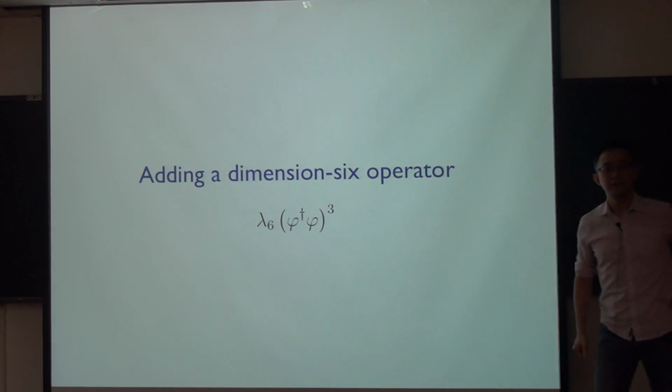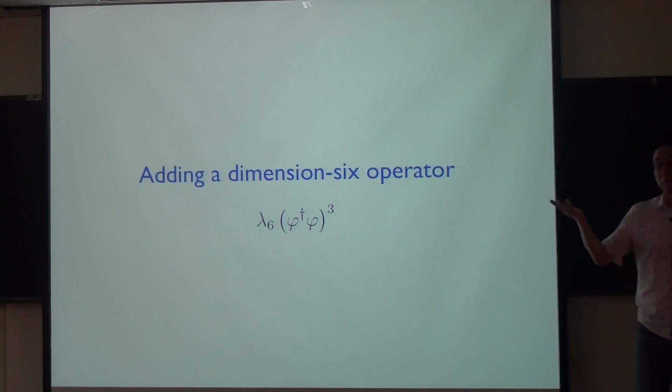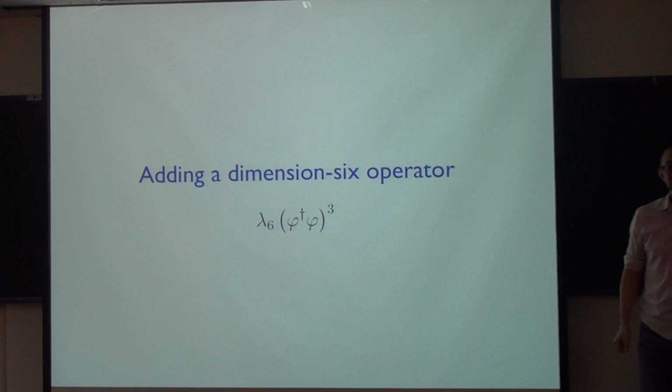So any more? Any comment from the condensed matter theorists? I mean, we used a lot of techniques from condensed matter theory, right?